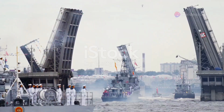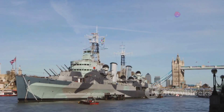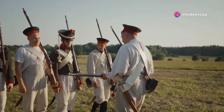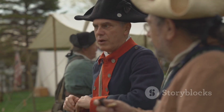In July, the British launched a full-scale invasion, sending one of the largest military fleets the world had ever seen to the colonies. Led by General William Howe, over 30,000 British soldiers landed on Staten Island, New York. Their goal? Crush the Continental Army, capture New York, and end this rebellion once and for all.